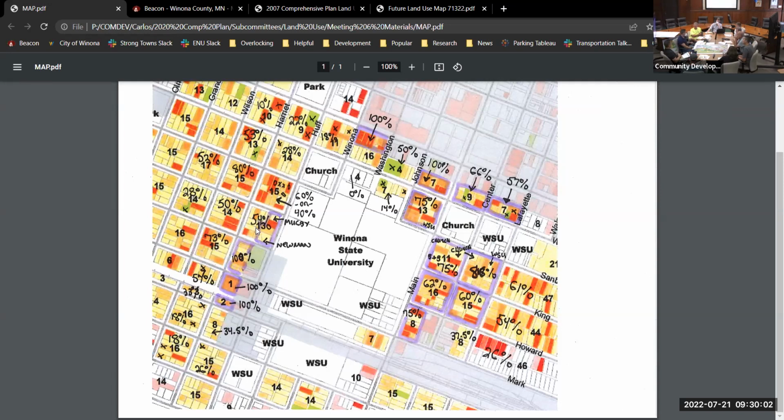And it gets back to what we want to see, which is continued investment in what's going on, and continued investment in the core area of the city, in addition to other expansion areas as well, to enable and encourage development while maintaining the character of communities.